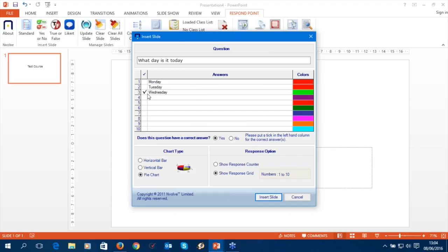I can select how I want to display this information, whether it's a horizontal bar, a vertical bar, or a pie chart, and show the response counter or the grid going along the bottom, as we've seen earlier. So in this case, I'm just going to select the horizontal bar, and I'm going to insert the slide. It's as simple as that.